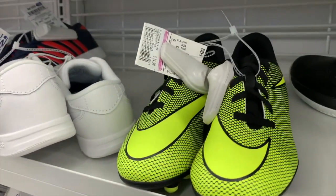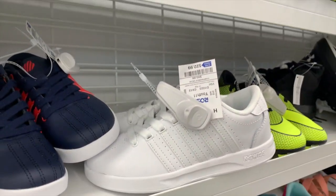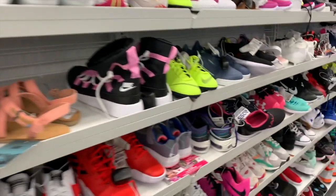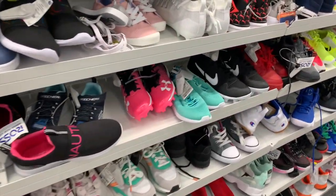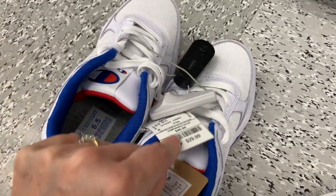We have Nike cleats for $14.99. More K-Swiss for $22.99. We're gonna work our way around to all the different shoes. I am just really loving Champion. How much are these? I think these are men's. Men's 6.5. These are $29.99.